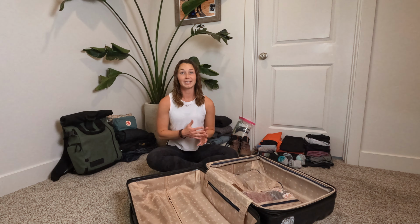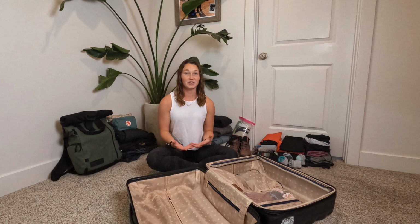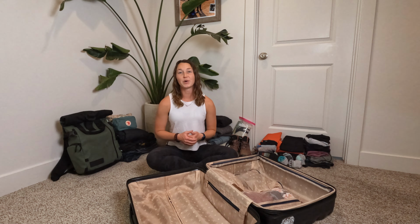Now, usually when I pack for a cold weather trip like this, I like to do lots of layers. That way I can take layers off if I'm getting hot, or I can put layers on if I'm getting cold. So I have tons and tons of layers here.